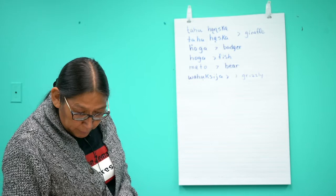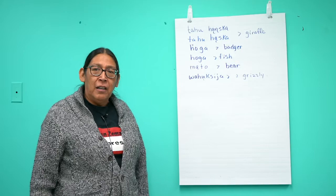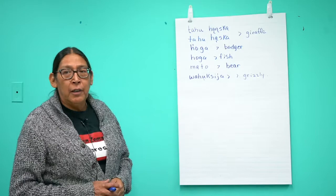What would be the breakdown of that? It's someone who has bad feet. Probably because of the claws, I'm thinking. I don't know, it has something to do with their bad feet. It translates to having bad feet, and I think it's because of how their feet are, the big claws.